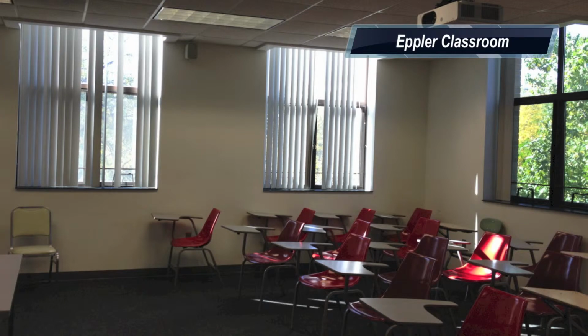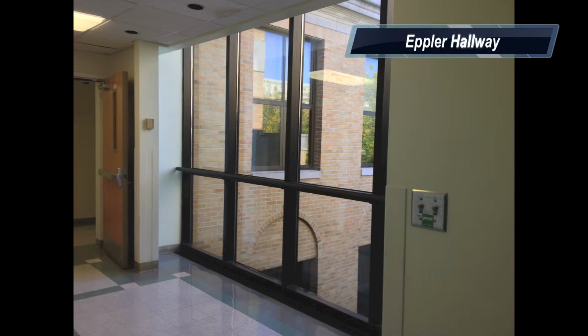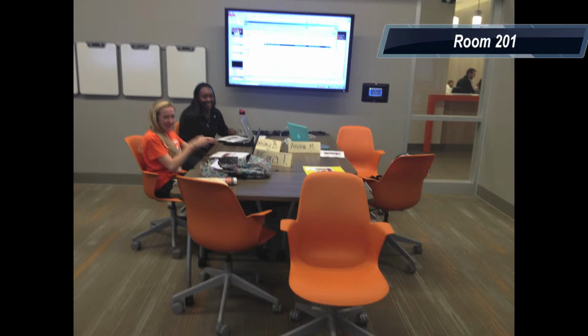In classrooms, we recommend putting small windows close to the ceiling on first floor rooms so it can prevent distractions of people walking by. On the second floor and higher, we recommend putting larger windows to add more natural light. In rooms that have a lot of technology, we recommend using small windows towards the ceiling that are either tinted or have some type of shading or blinds.